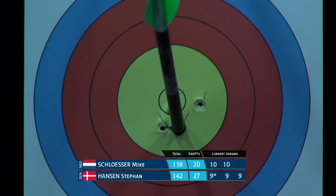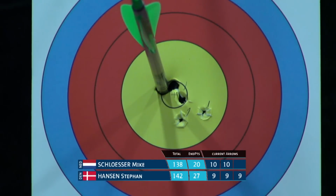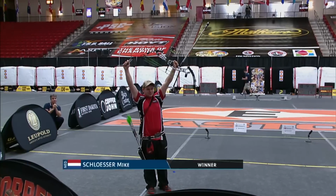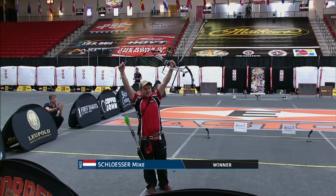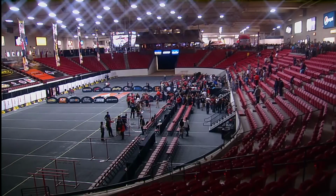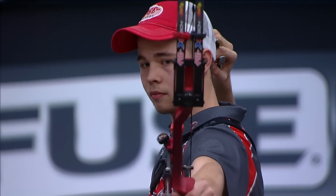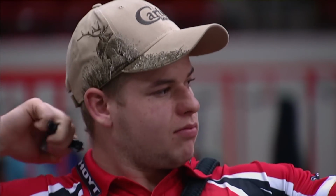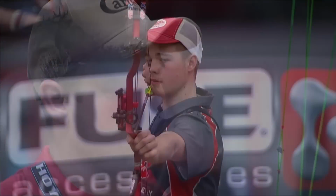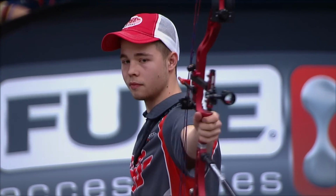Schloesser will double down and drill a 10 on his final shot, and cashes in again in the gaming capital of the world. This is becoming a familiar pose for this young man from the Netherlands, who's once again able to raise his arms in victory. For Stefan Hansen, a silver medal and better days ahead, no doubt, for this great young Dane, who was even with Mike Schloesser for two of the five ends, but the first, second, and fifth end would prove to be his undoing against a marksman who's really just coming into his own.